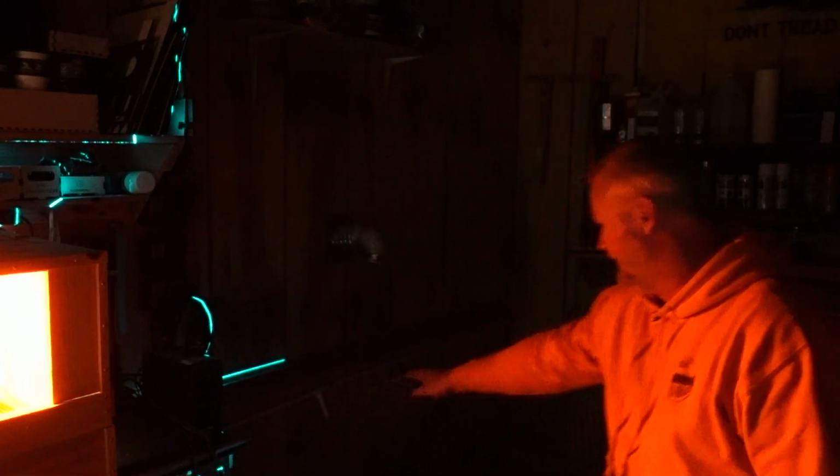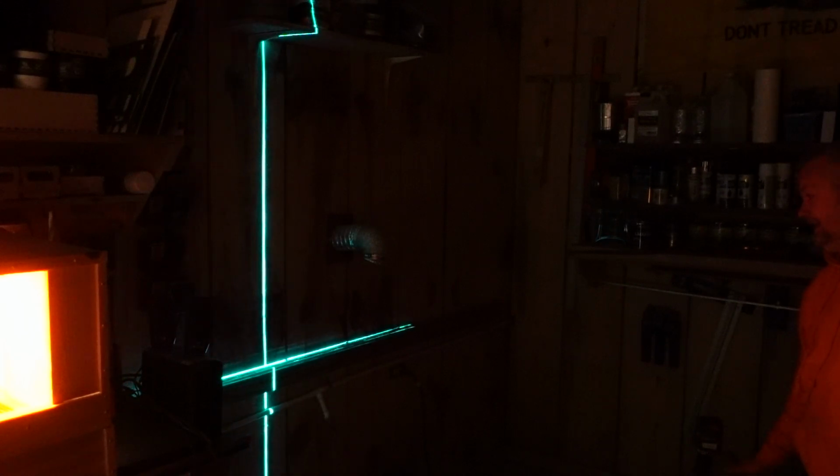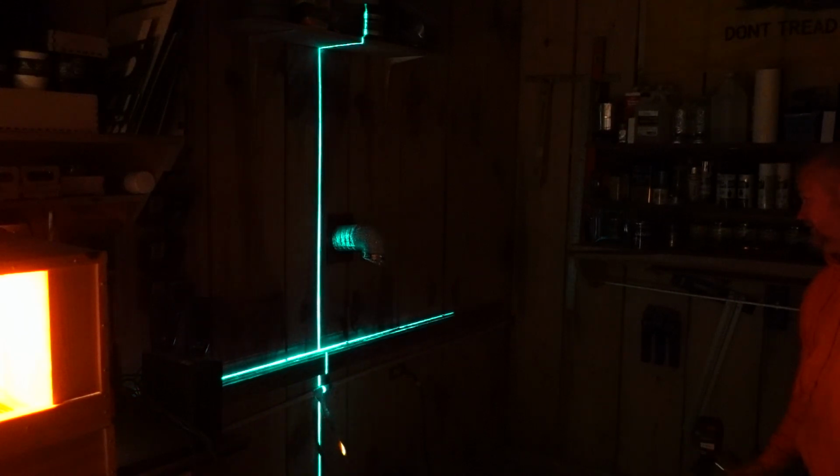And it's pretty handy. You can't really see the other counter from where you are, but that counter is perfectly lined with the rest of them, because I built that counter to the left there when I first got into lasers. So that counter is right. This one over here is the one that I've been having to do some work on.